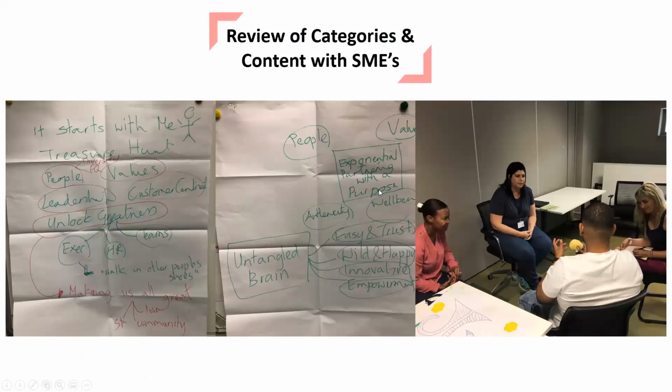From that, we then went into the second day, which is where we reviewed the categories and the content with them. And you can see there was lots of diagrams and brainstorming that happened. I think what was really interesting with this session is how people leveraged off of each other's ideas. You know how they say four heads are better than one. They were able to expand on each other's ideas, and they were all involved in the business, and they all had insight into the areas of the business that everyone else didn't.